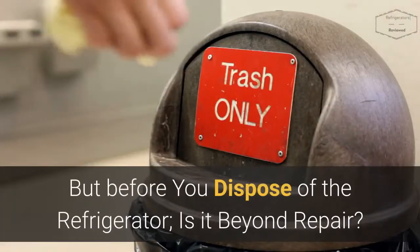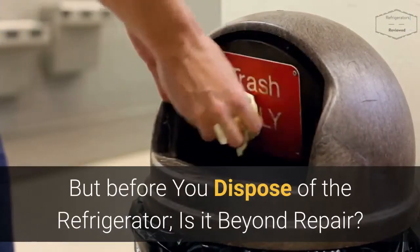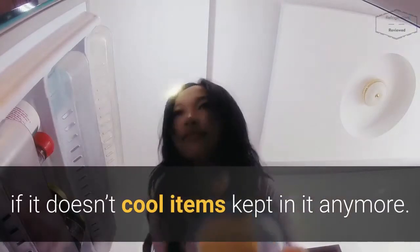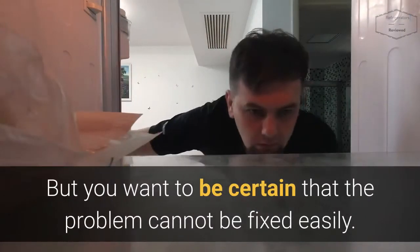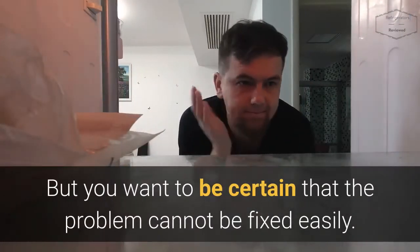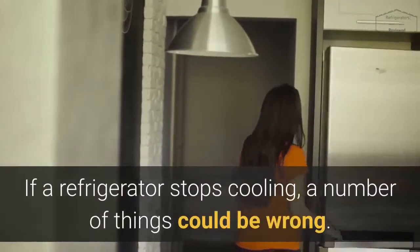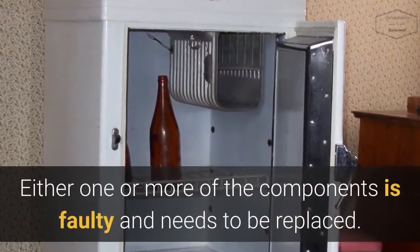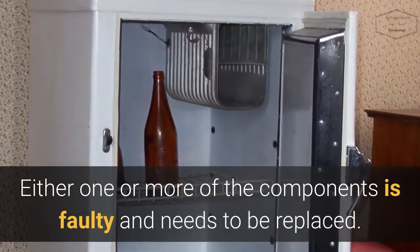But before you dispose of the refrigerator, is it beyond repair? The first sign that your refrigerator has gone bad is if it doesn't cool items kept in it anymore. But you want to be certain that the problem cannot be fixed easily. If a refrigerator stops cooling, a number of things could be wrong. Either one or more of the components is faulty and needs to be replaced. Or perhaps, it just needs regular servicing.